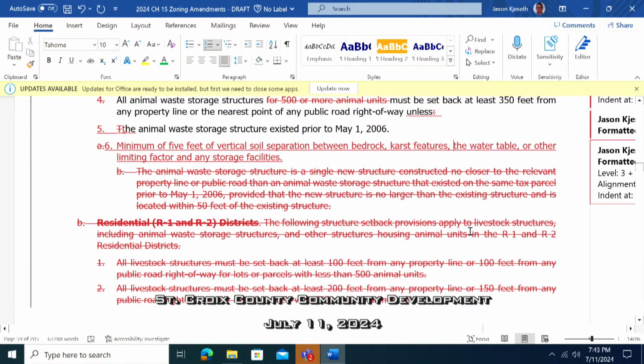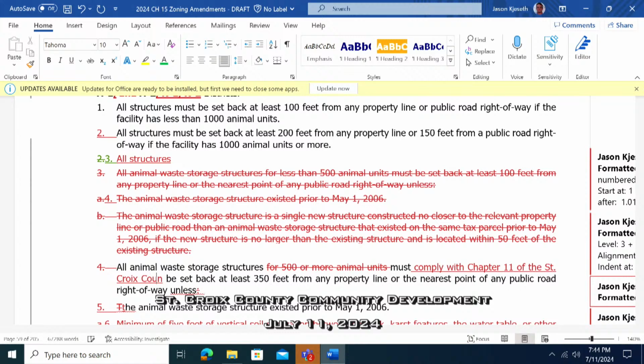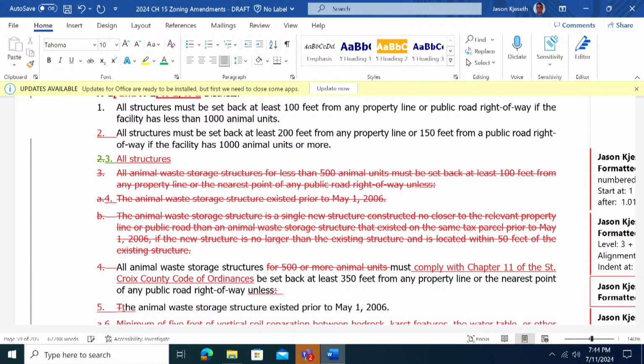But I think it has to be noted that it has to have a liner, because I would not have known that from reading this. There's some language in here that has been added tonight, that it has to comply with chapter 11 also, so that anyone reading it would know at least to look at chapter 11.